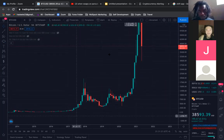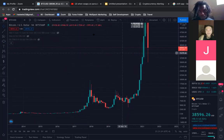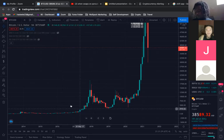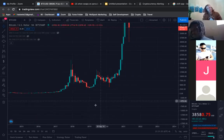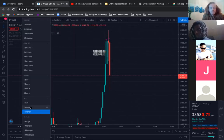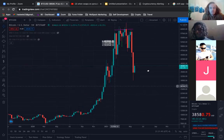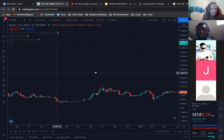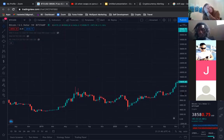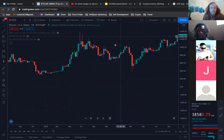So the way I look at a chart, guys, I look at it from top-down analysis. So I'm on a monthly chart. That means each candle is the price action of a month. Obviously, that thing exploded all the way up. That's been the price action of a month. Weekly, this is Bitcoin's weekly history. It's kind of stayed stagnant for a while, as you guys can see, right? It's just been kind of going sideways.